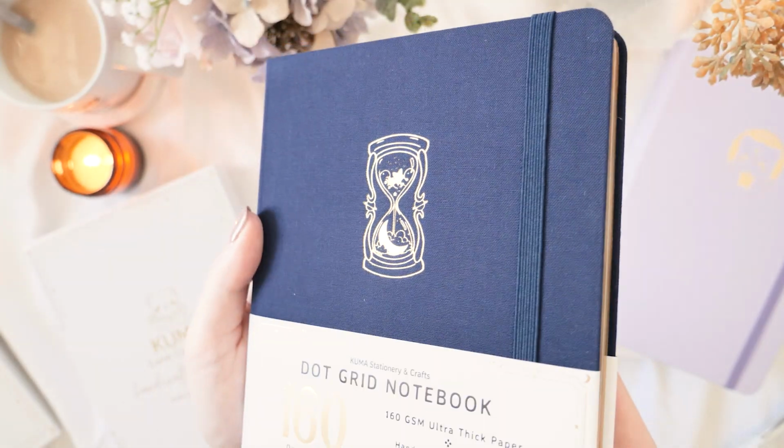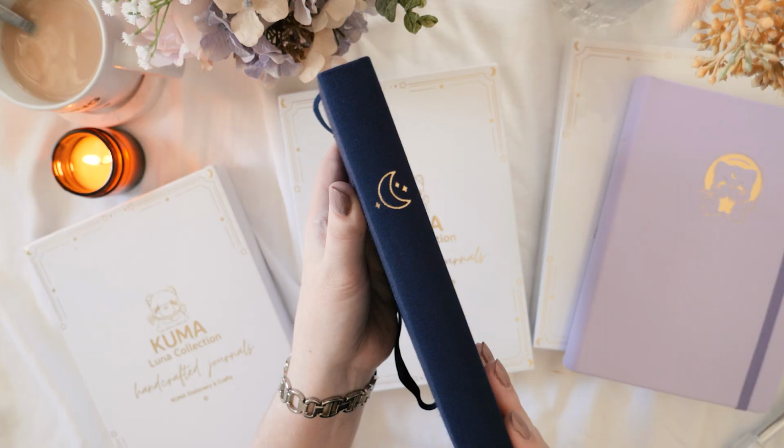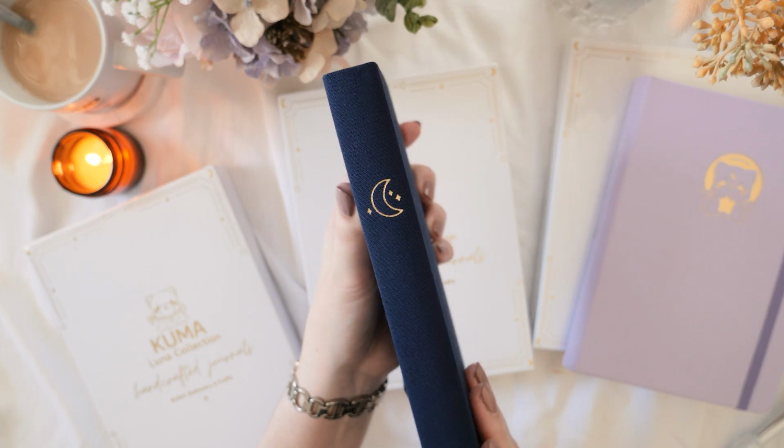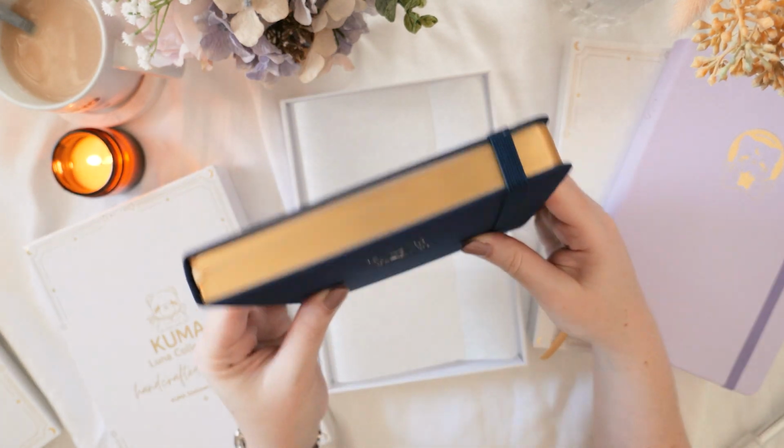Look at this hourglass design, look at it. Is that not incredibly beautiful? Oh my God, it's just stunning. It also has the moon on the spine there, also has the gold edge pages. All of the technical specifications are the same.